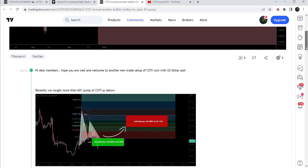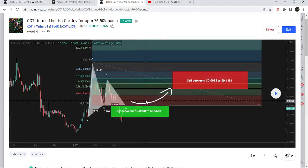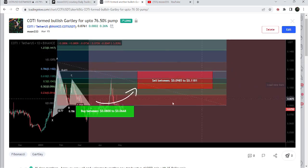By the way, before that, I shared another harmonic bullish reversal Gartley move that was also formed with the US dollar pair on a daily time frame chart. If I play this chart, you can see that the price line started a very nice price reversal from this buying zone. And this was, by the way, almost a 60% pump on this daily time frame chart.